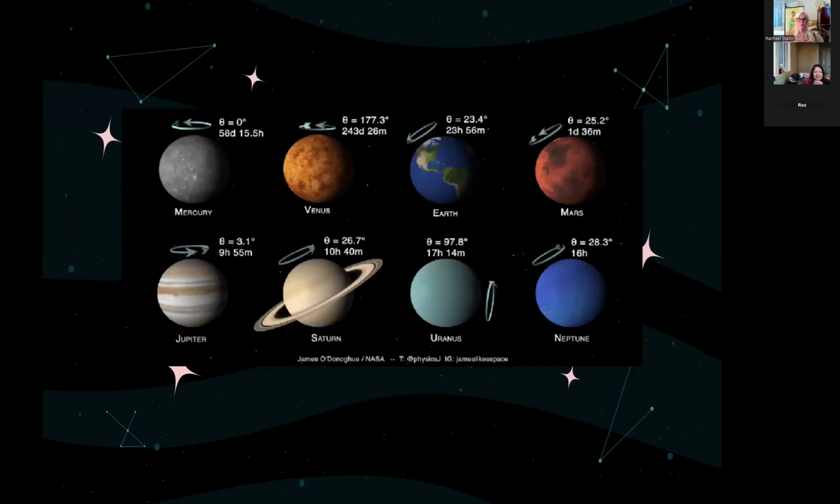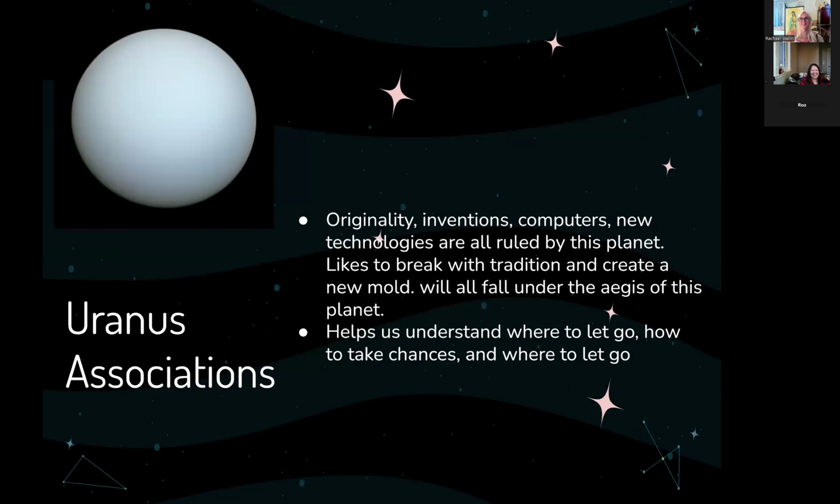Something interesting: most planets rotate on a horizontal axis, or a slightly diagonal one, like Earth and Saturn. But Uranus moves vertically, so it's the only one that moves in a very different way. Keep this in mind when we're talking about Uranus.